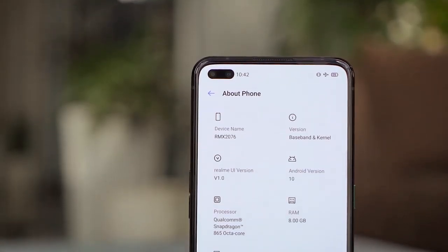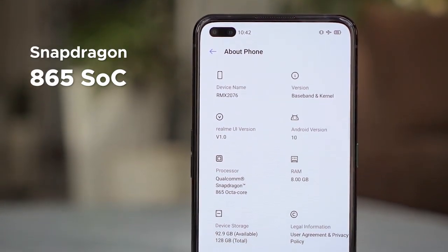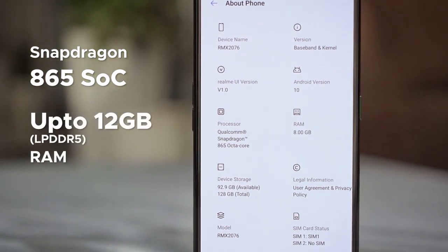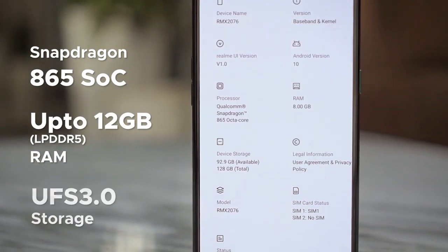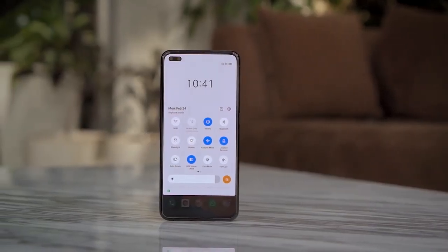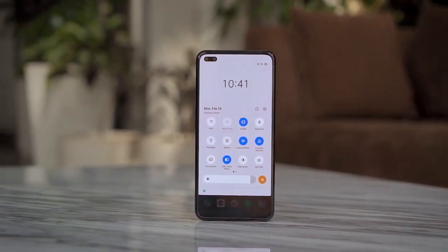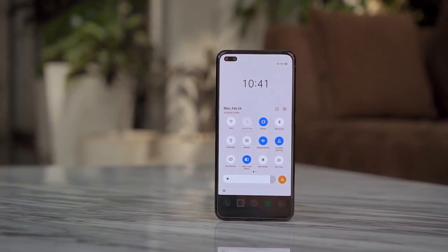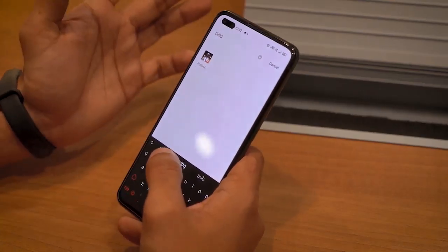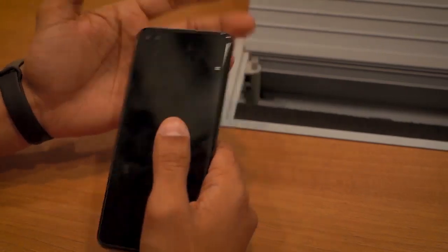Okay, I don't think Qualcomm's Snapdragon 865 processor needs any introduction. It's the fastest mobile CPU you can get your hands on at the moment, and coupled with its high refresh rate panel, up to 12GB of LPDDR5 memory and UFS 3.0 storage, you'd be right in assuming that the X50 Pro is an absolute champ when it comes to day-to-day usage. So, instead of scrolling through the UI and showing you how it performs, how about I show you how it really performs?